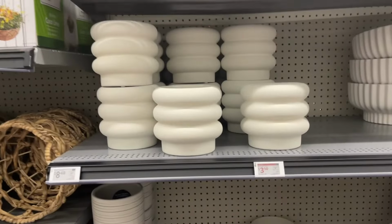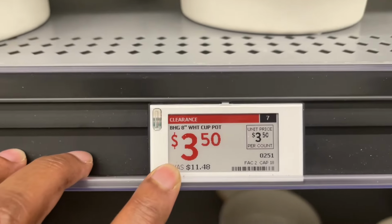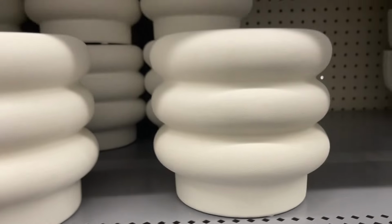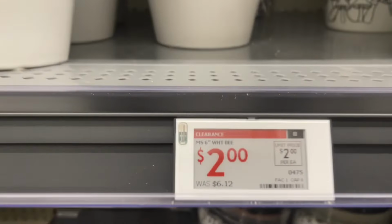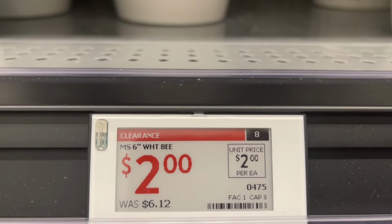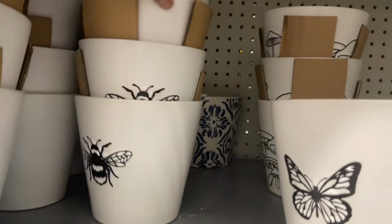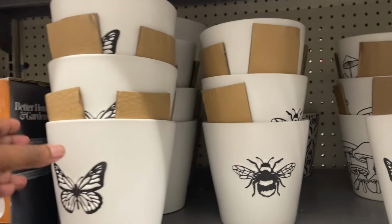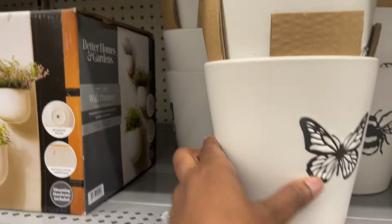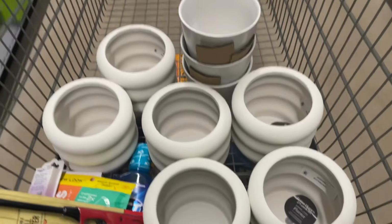So now I'm in the Walmart that's right next door. These are $3.50. I absolutely love these planters. I have so many in my collection, so I got six. And then these are $2. I got three of these. The plants were terrible. Actually, they didn't really even have any plants at Walmart. I don't know what's up. Maybe they're getting ready to move in the Christmas trees. Who knows? So here are my planters. I did pick up some soil.